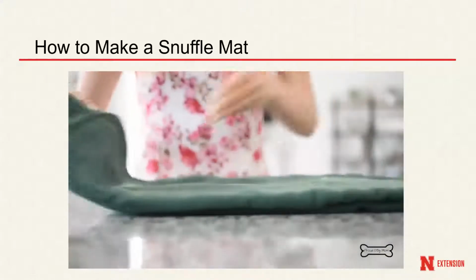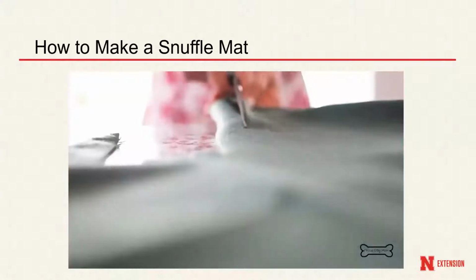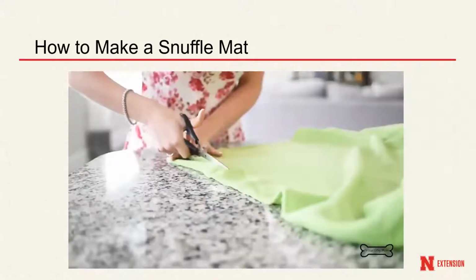It's time to cut the fleece. Aim to make each strip about 1 inch wide and about 6 to 8 inches long. And remember, it doesn't have to be perfect.